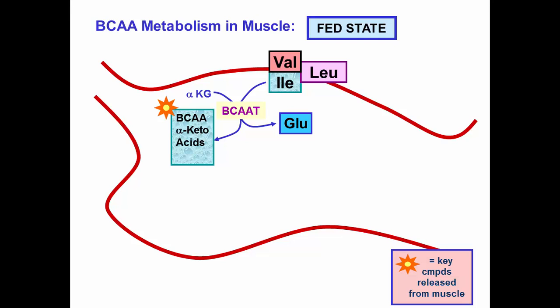Fed state: branched chain amino acids come into the skeletal muscle through active transporters. They undergo the branched chain amino acid transaminase reaction and yield the BCKAs, branched chain amino acid alpha keto acids, those ones we talked about. Those are going to be released in the fed state.